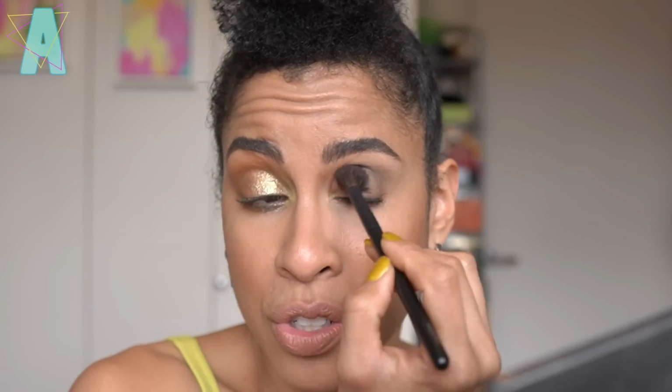Starting off the look with Calathea, because yesterday I used Calathea as the outer corner moment. This time, I want to use it as my crease moment. Whoa! Because I love this shade. If you wanted more smoke, but didn't want to necessarily go in with Flax or Valley, you know, you wanted a little more this. Already, I love that. Are you kidding me?